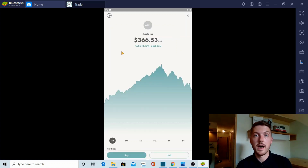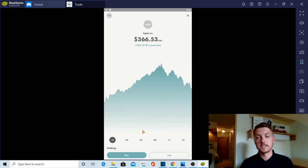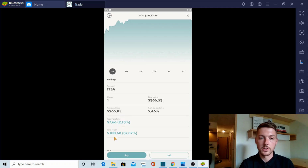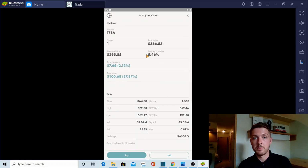So the first stock we have is Apple. Apple's currently trading for $366, which is close to the all-time high. That's the highest Apple has ever been. I've got one share and I bought it at $265. I'm up $100 altogether, or 37%, which is unbelievable, and it makes up 5.5% of my portfolio and has a dividend yield of only 0.87%.